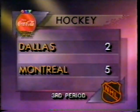Rob DiPietro has a pair of goals in the Forum in Montreal. The Canadiens leading the Dallas Stars by a score of 5-2.